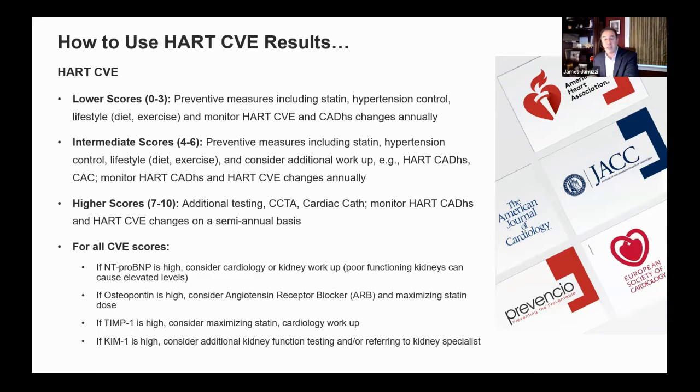Now, the other thing that gets asked is, well, can I get the individual biomarker scores? And you can. And that also might help for those that are biomarker weenies like me who understand these things to tailor based on the individual markers.